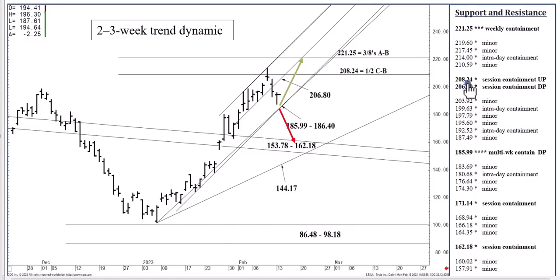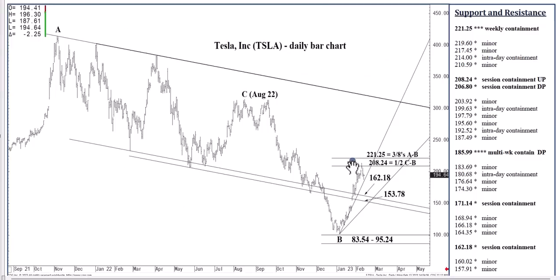Closing today above 208.24, and I think that is a long shot. But if over the next few days we do close above 208.24, we could by Friday's close actually test that 221.25 long-term Fibonacci level, which can contain buying through next week, possibly into March trade.